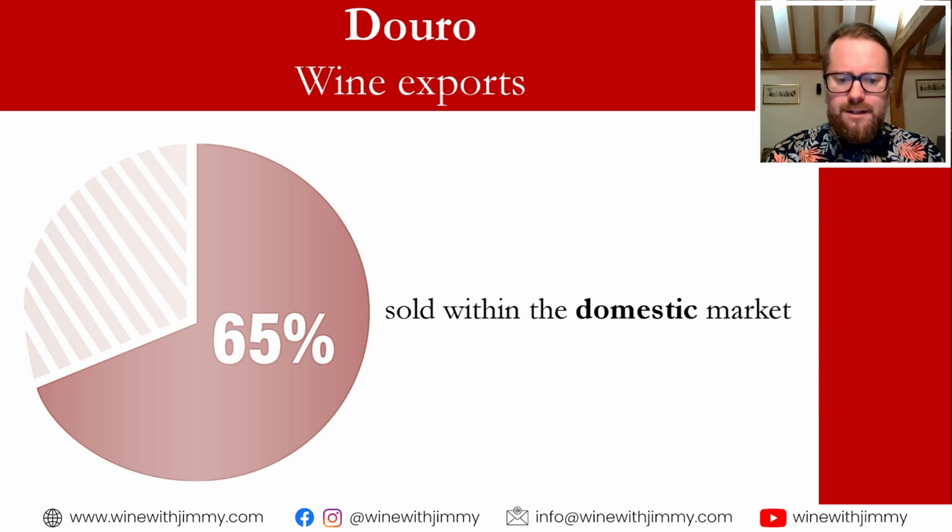And then finally, exports for this region. In 2019, the domestic market accounted for about two thirds of sales by volume. So, of course, a third is exported, and the major markets are Canada, Brazil, and the United Kingdom.